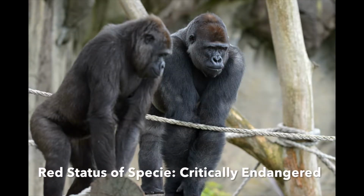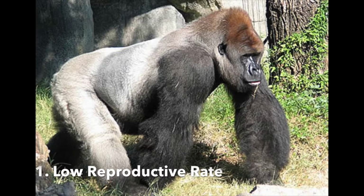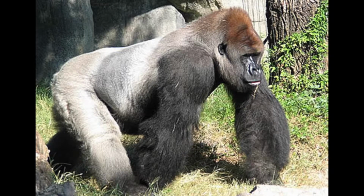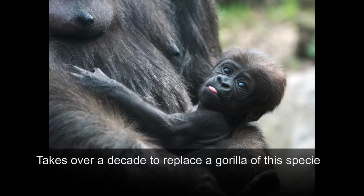Some of the biological factors that have resulted in the species' status to decrease are first of all its lower reproductive rate. The western lowland gorillas reproduce very slowly. The average size of the male western lowland gorilla's reproductive organ is typically between 30 to 40 centimeters, and it stops growing after a few years of age. Also, if an adult is killed, it takes over a decade to replace him or her as a breeding individual. Therefore, causing the gorilla population to decline and to be very slow and reducing the possibility of more gorilla babies being born.